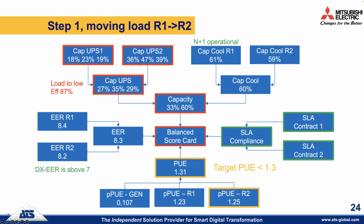So this movement of equipment brought back redundancy, improved cooling room efficiency, and almost brought my PUE within target. It's just slightly above target. So my target 1.3 is 1.31. And you can see I've lowered both my room 1 and my room 2 PUE. So I'm almost there.